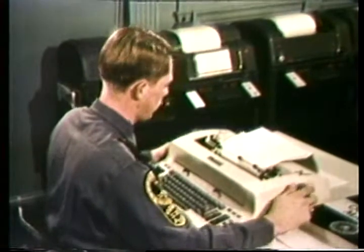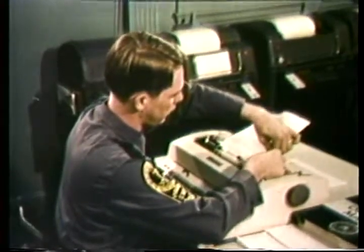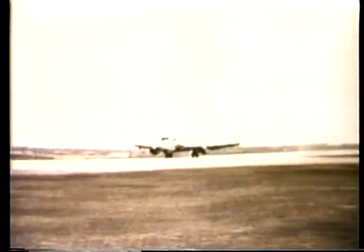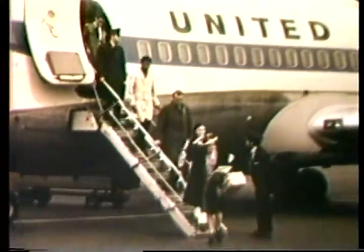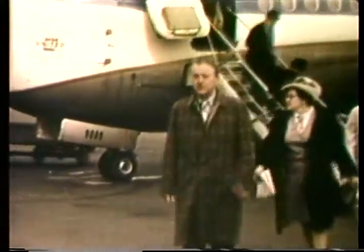An NCIC terminal in a state police headquarters gets word of a large currency theft from a suburban bank. The dispatcher transmits an entry to the NCIC computer for the stolen securities file. Information furnished includes the known serial numbers and the denomination, all $100 bills. 6 hours after the theft and 2,000 miles away, the criminal arrives for his plane connection to a foreign country.